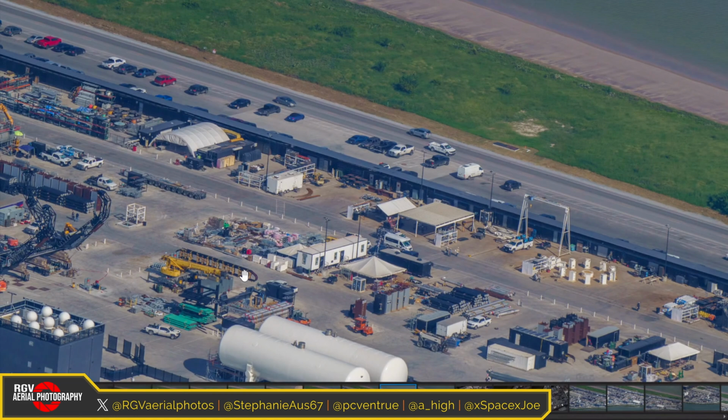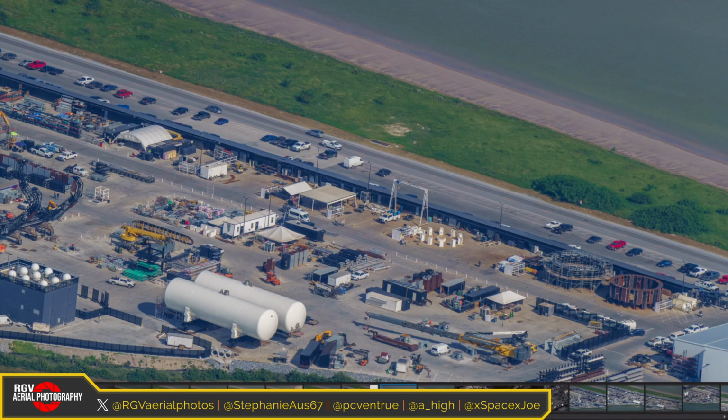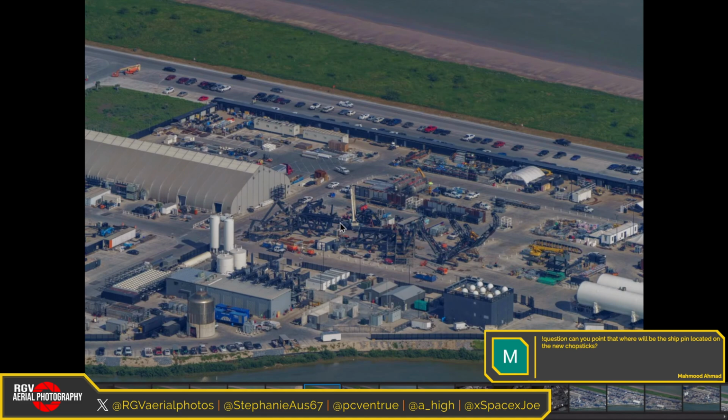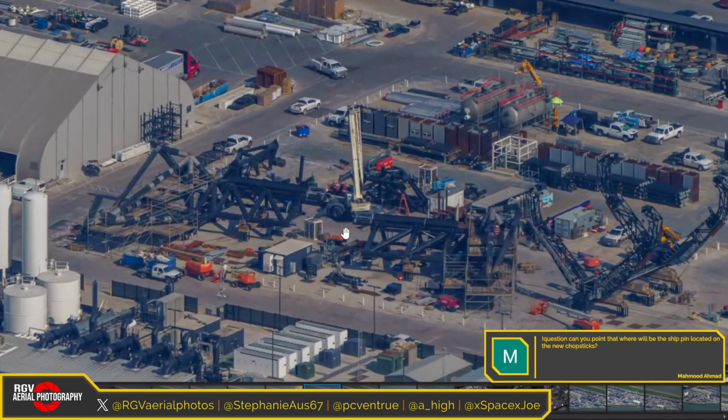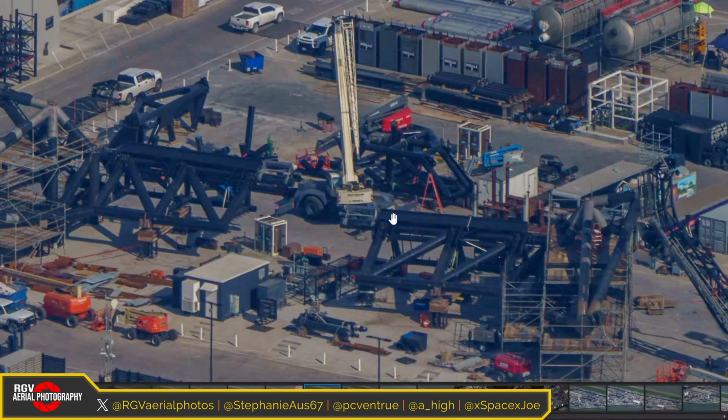Mahmoud Ahmad asking, can you point out where the ship pin location will be on the new chopsticks? There we go. Well, I guess they'll be roughly here. Yep. All right. That's where stacking will be.